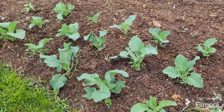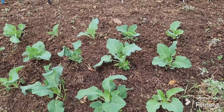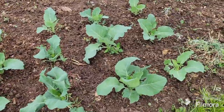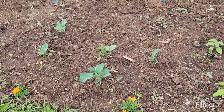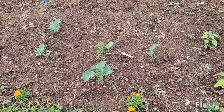Here are my cabbages, Filderkraut, I think it is. So rabbits are still kind of wreaking havoc, but they're finally starting to get some mass to them. This is supposed to be cauliflower. I don't think there's any more purple ones at this point. The rabbits ate all of them.